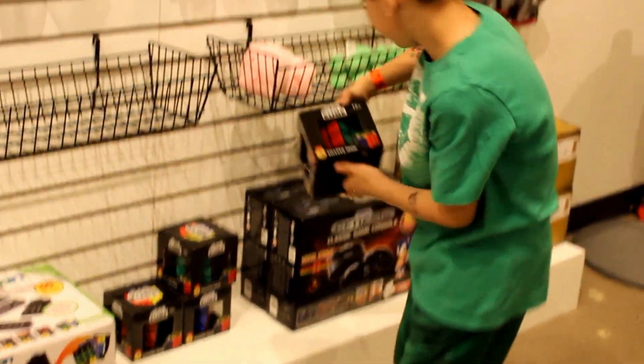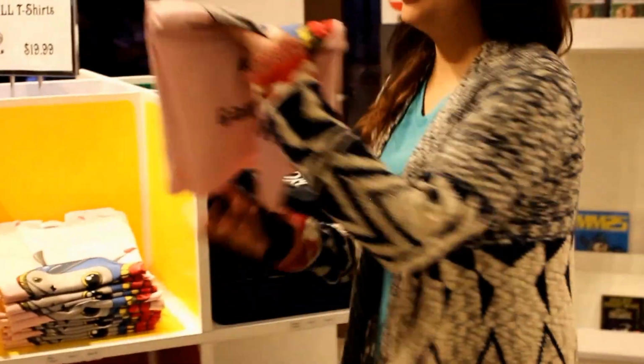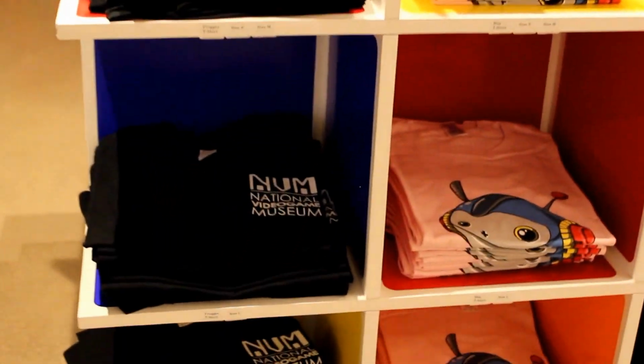That's a big Rubik's Cube. That is big. And we also have items custom to the museum, so t-shirts. We have Blip the mascot on one of the shirts as well. These are $20. It's a mug. We have mugs and hats, CDs, games, all sorts of things.